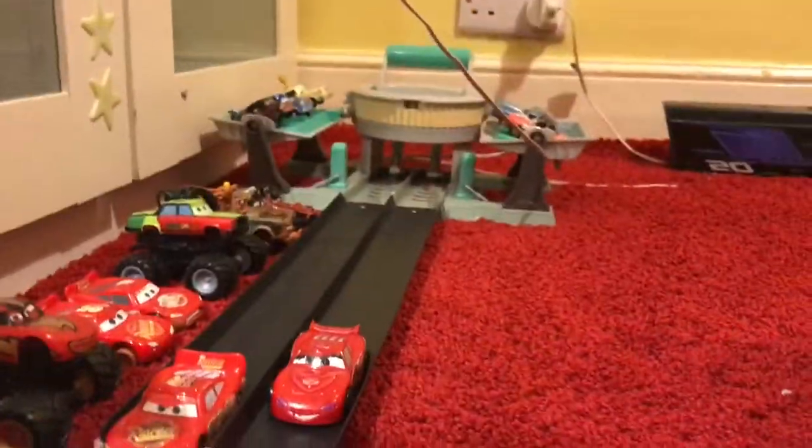Coming over here, you can see more spare cars, and in fact we even have a Flo's Cafe ramp, and as you can see we have two McQueens racing.